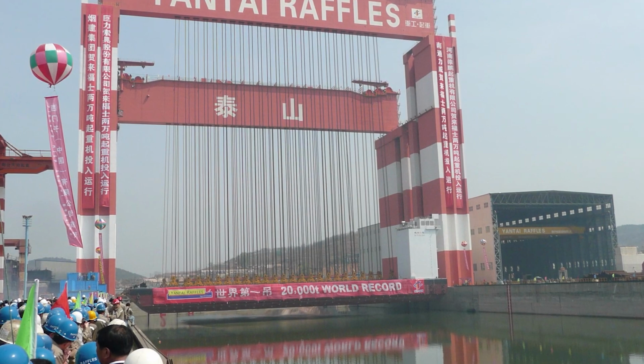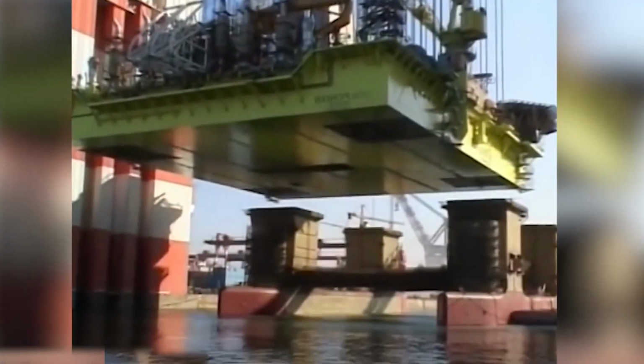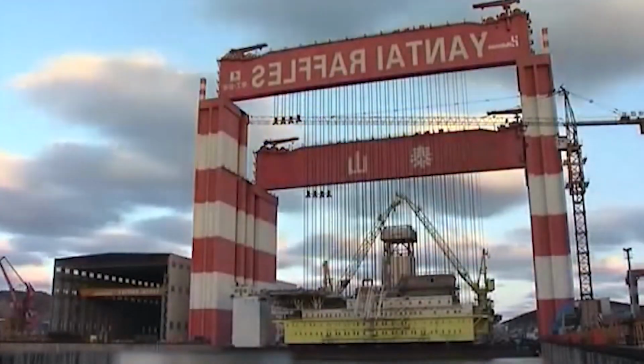Cranes are a common sight in cities and construction sites around the world, but there are some that are truly unbelievable in scale. The largest in the world is called the Tian Gantry Crane, and it's at a shipyard in the Chinese port of Yantai in the Shandong province. The crane is named after a nearby sacred mountain and is used in the construction of large ships.